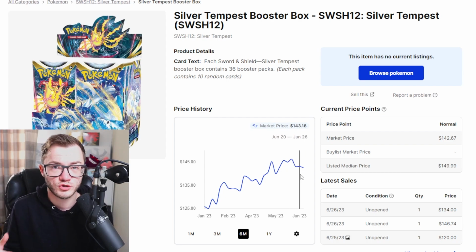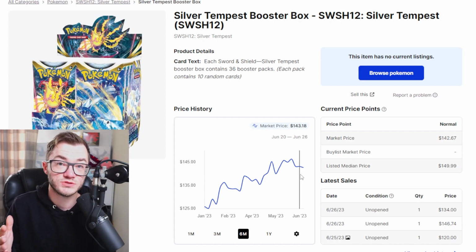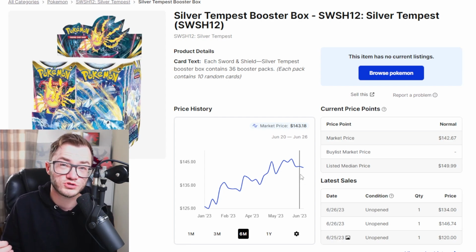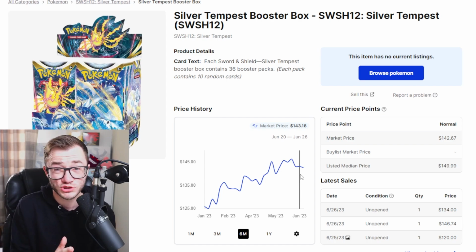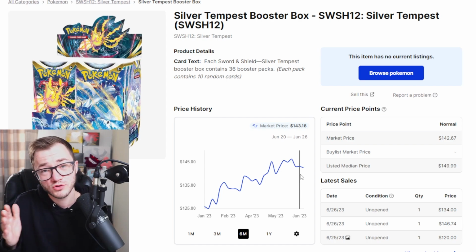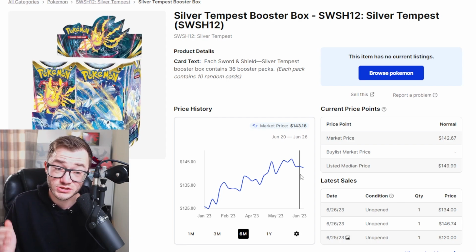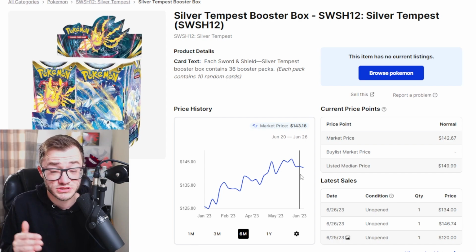We've seen it with Fusion Strike and Chilling Reign, them breaking 140 and above. Now those sets are not due to be reprinted. There's nothing saying that they're going to be reprinted, so Fusion Strike, Chilling Reign, Evolving Skies, any of those older Sword and Shield era sets, no, but the most recent ones that came out last year, we're going to get some goodies coming. So we can expect the Silver Tempest booster boxes to drop in price.